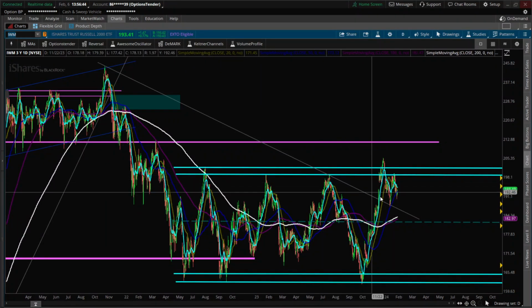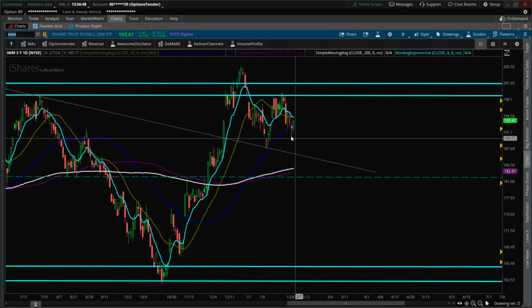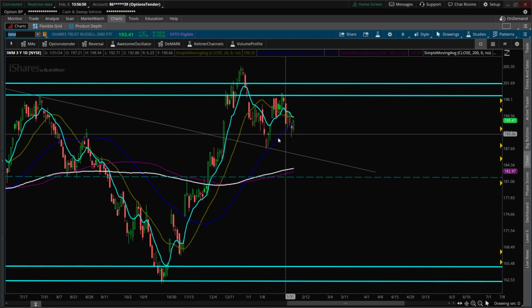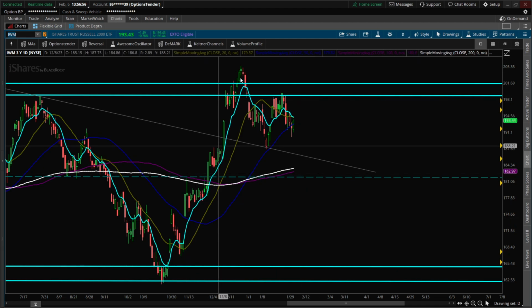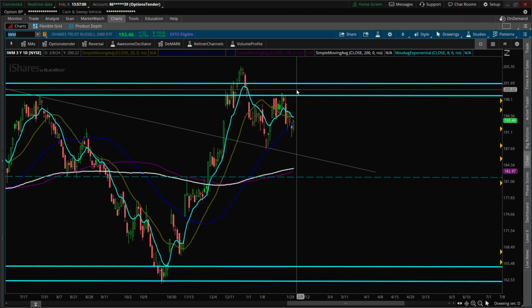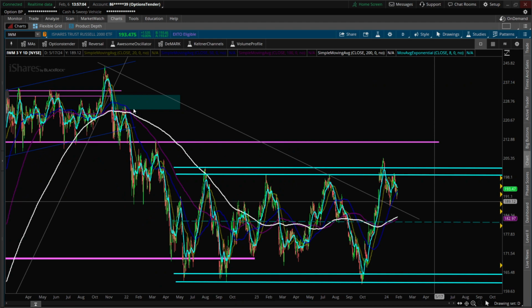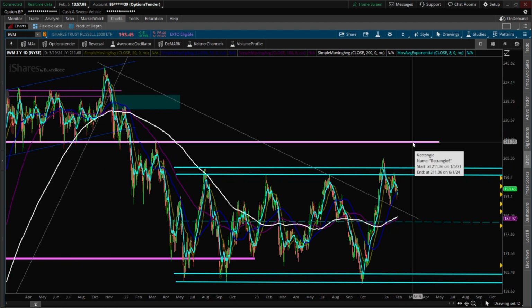Now we're still holding above this descending pivot here. So you could argue both ways that we're making a higher low and we're going to continue higher with a breakout from here. Perhaps it's an A, B, and then we get a 5-wave move up for C, which would be a larger correction in the theme of things here.